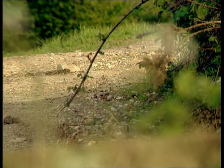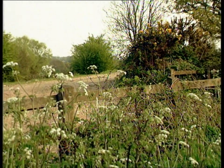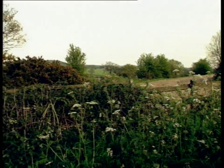Much of the old track bed can still be seen, although parts of it have, as in so many instances in this series, been severed and converted to road use. This section is between Ilminster and Chard.